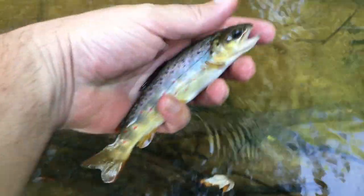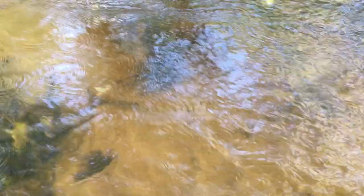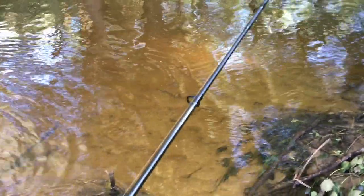This beautiful brown, dedicated to Michael from Flyholics. Bye bye. I got it on a little rooster tail. So that's my second fish.